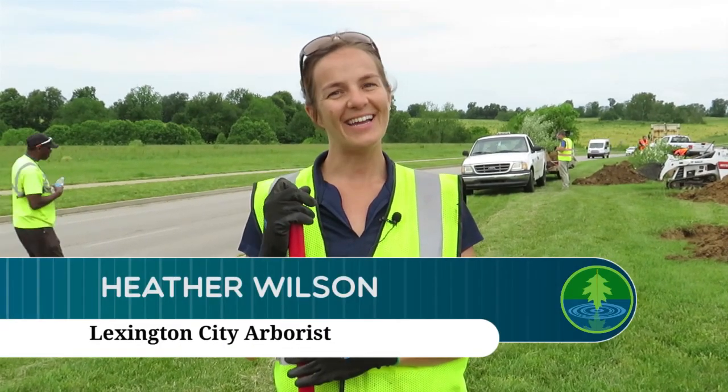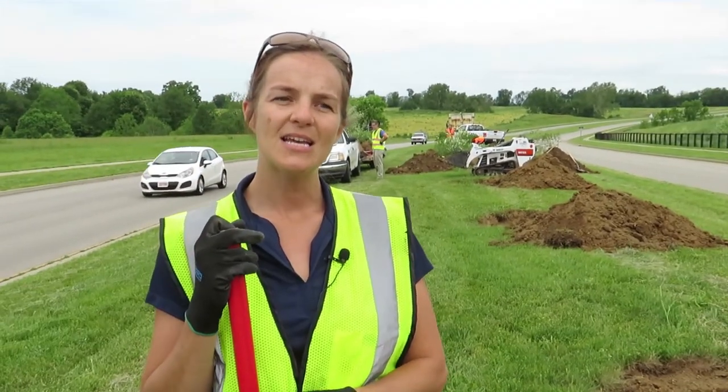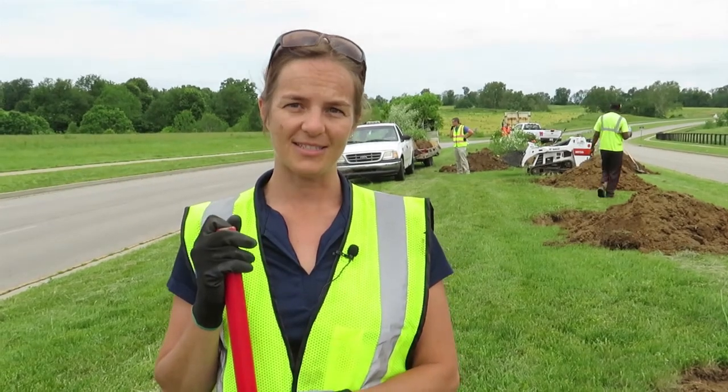Hi, I'm Heather Wilson, and I am the City Arborist in the Division of Environmental Services. Currently, I am in charge of the publicly owned trees in Lexington, specifically more or less medians, trees in the public right-of-way, and parks to a certain extent, a lot of greenways and a lot of our natural areas.